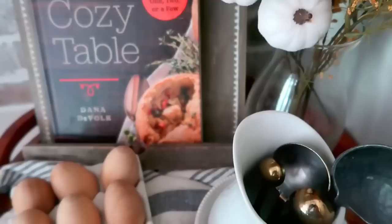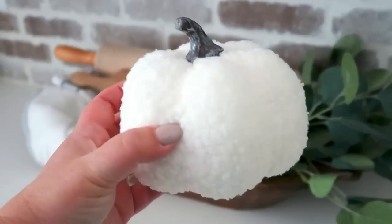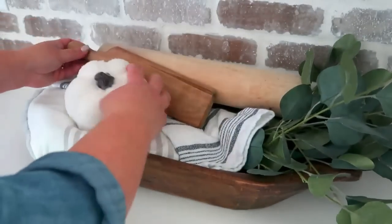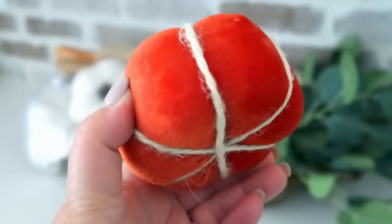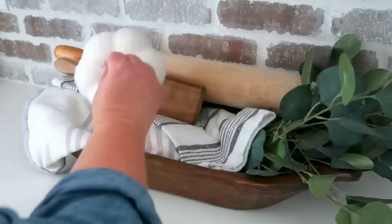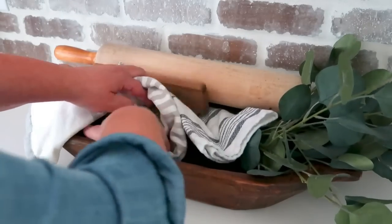To the big dough bowl, say that 10 times fast, on my counter. I'm bringing in these two pumpkins from the Target Dollar section. The white one is a little bit larger than this really pretty orange one, but love the colors that they bring. And I'm just kind of adjusting the towels here to lay it a little more flat. And we're gonna lay those in there. I do believe that this does get adjusted as well, so stay tuned.